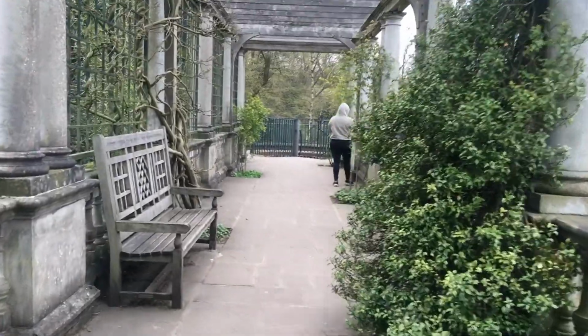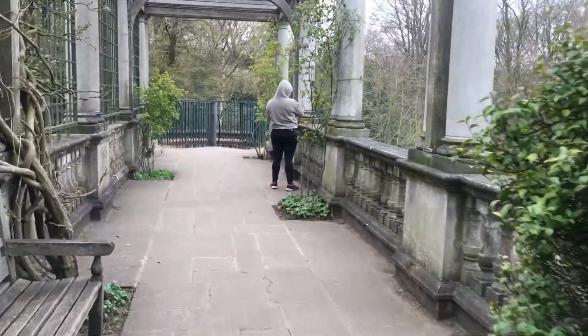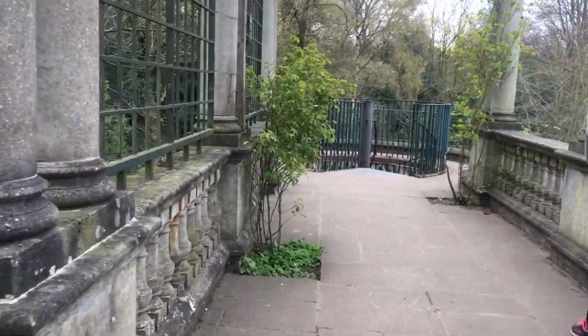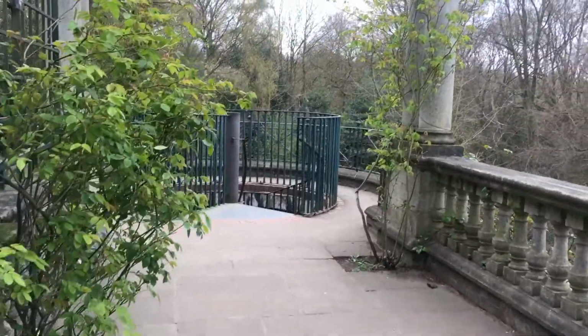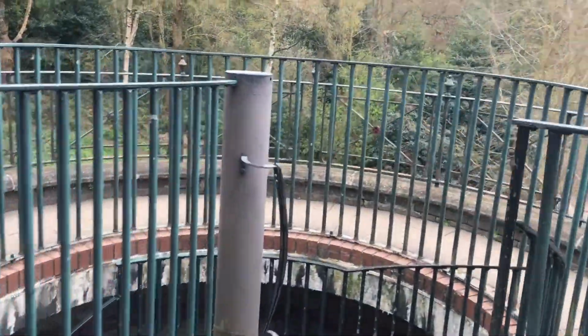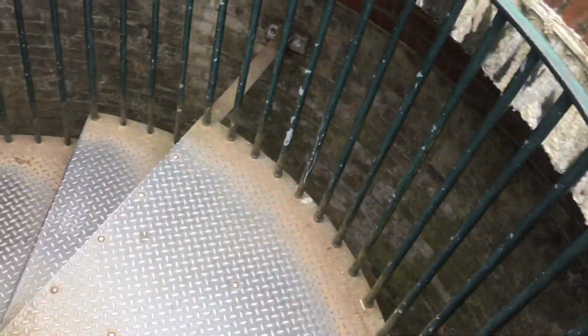So we're nearly back to where we started. It's not a long route, this one, but it's really lovely. There's a lot to look at. So let's just walk down the stairs and oops, sorry if that made you feel a bit dizzy.